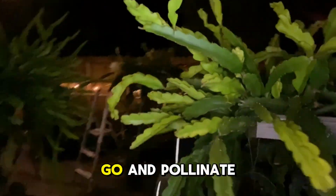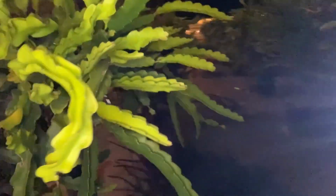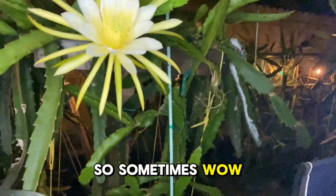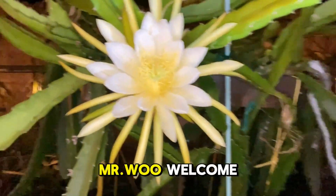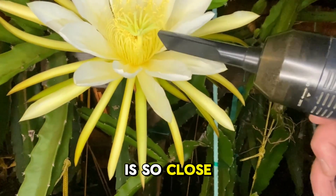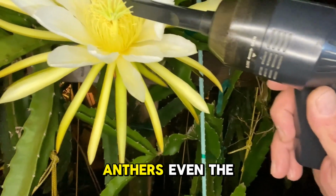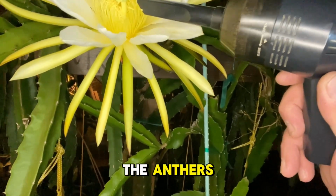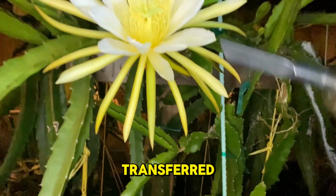Wu, and we're going to go and pollinate the Connie Mayer, and it will come back to the rest of the flowers. So sometimes, oh wow, look at this. This is the Mr. Wu. Welcome, welcome. The stigma is so close. The stigma is very close to the anthers. Even touching, you know, the arms of the stigma touching the anthers, and that's how the pollen gets transferred.